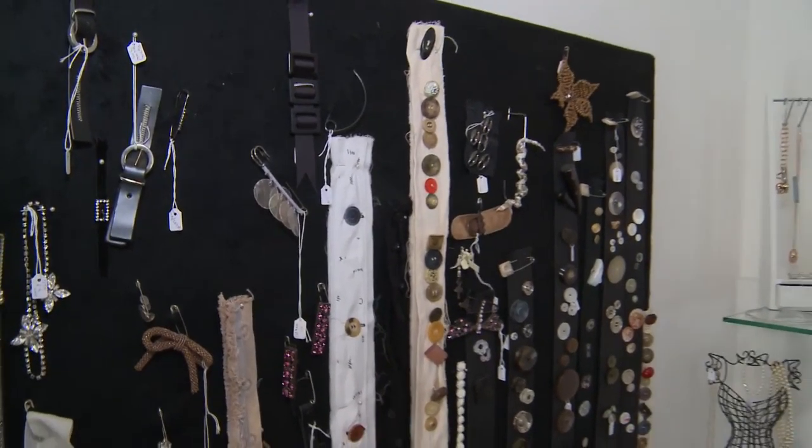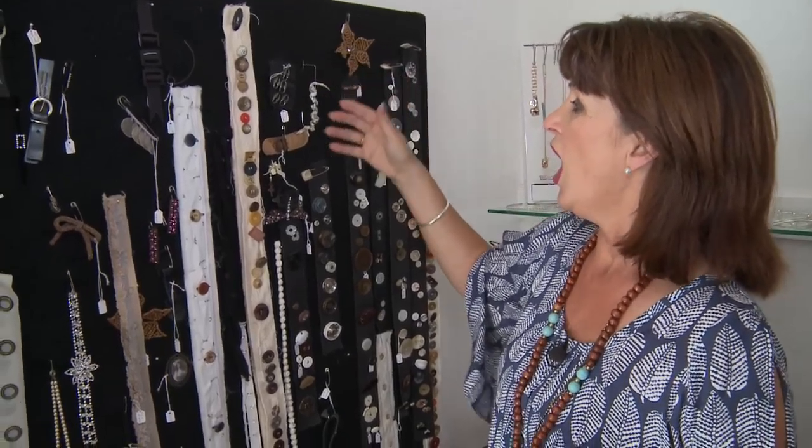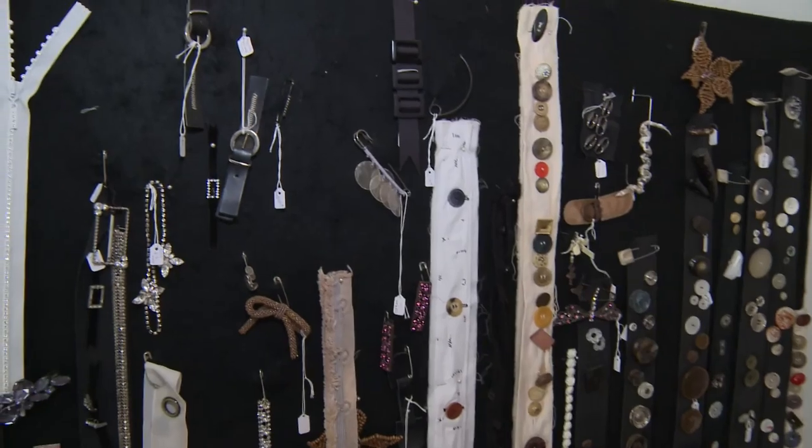So as soon as you walk through the front door here at Saks, Alison has got this amazing board with a whole load of buttons and different bits and bobs on it. Now, all of these things are for sale.